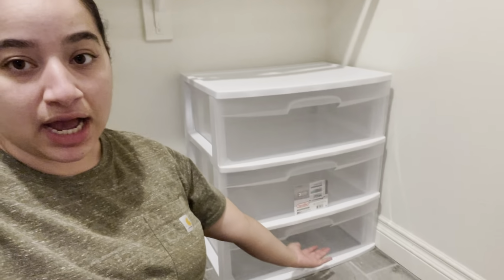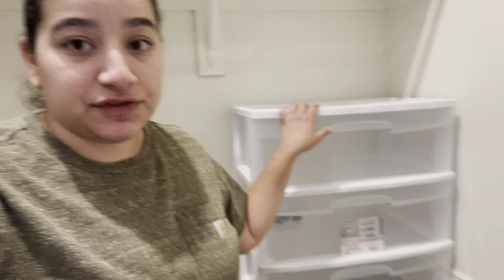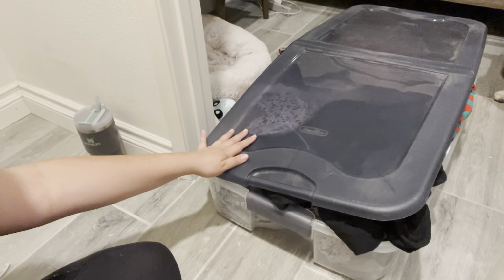Alrighty guys, it's a different day. It is now Friday. The last clip you saw was Monday. I'm out of breath because you'll see in a second. First of all, I carried this up from downstairs and I had a bunch of stuff in it. I bought this from Walmart because, if you didn't know, I previously had these large totes.